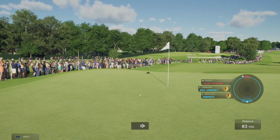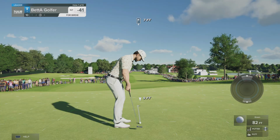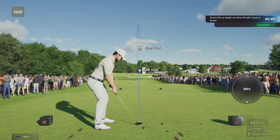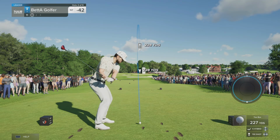This one is going straight at it. That's a great position to be in after that approach, and a fantastic look upcoming. After that hole, he still has the top spot on the leaderboard. The lead continues to grow. This is simply amazing.